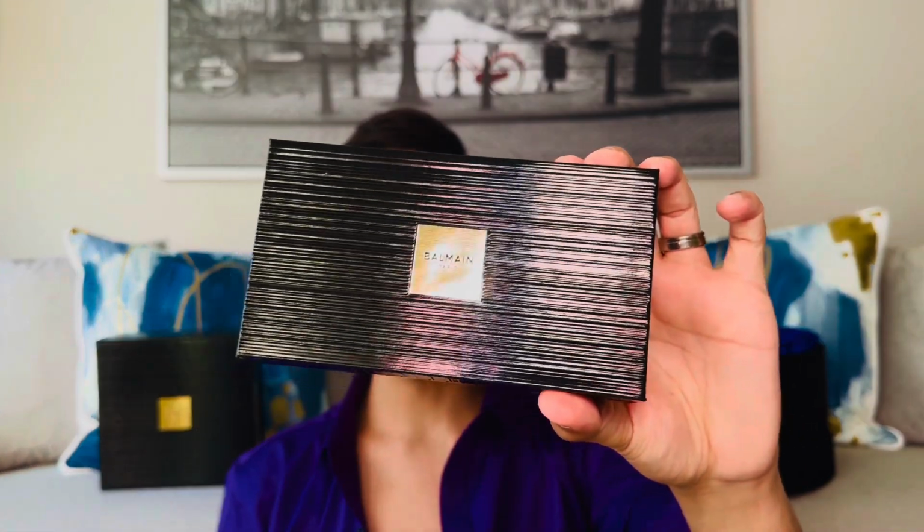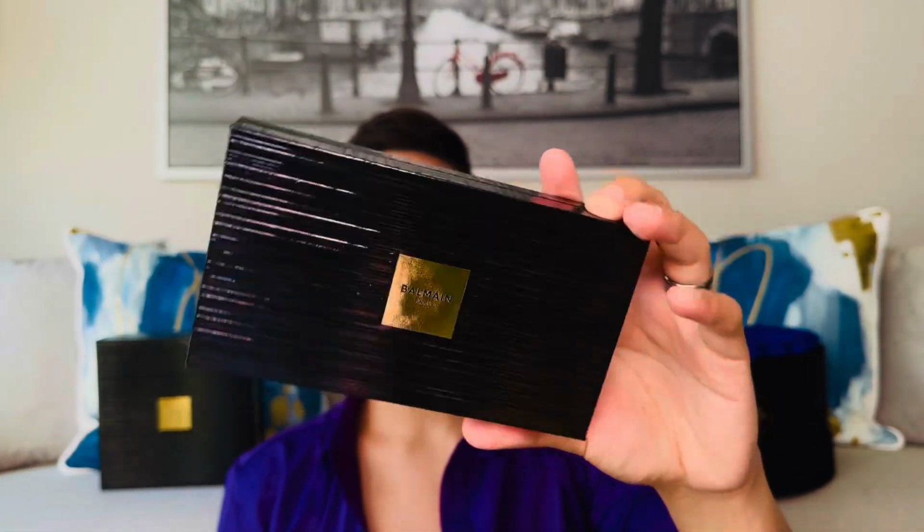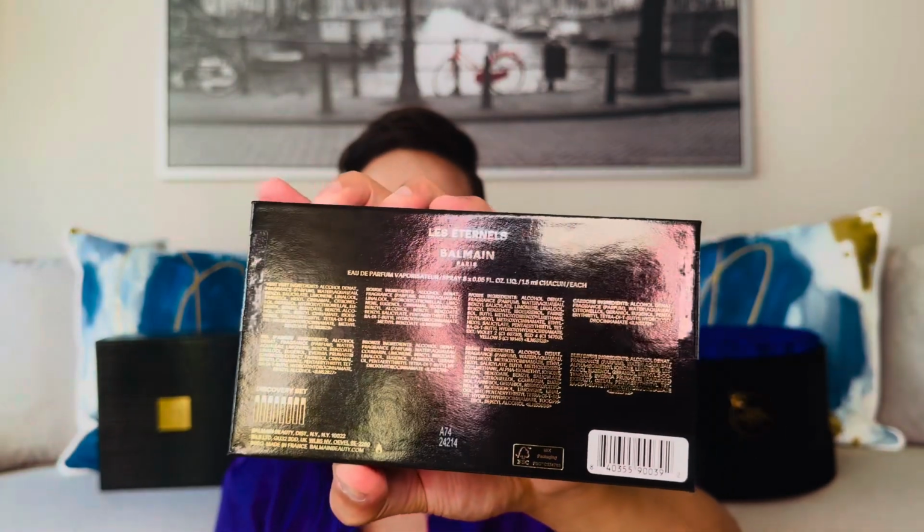Now, I did get a sample set. They had an ad on Instagram, and I ordered this entire little set. This is how it comes in this beautiful little box, and it says Balmain Paris. At the back, you get all of your information here. Now, these are really expensive, you guys. They are for 50 mils, 1.7 fluid ounces. The cost is 300 US dollars.